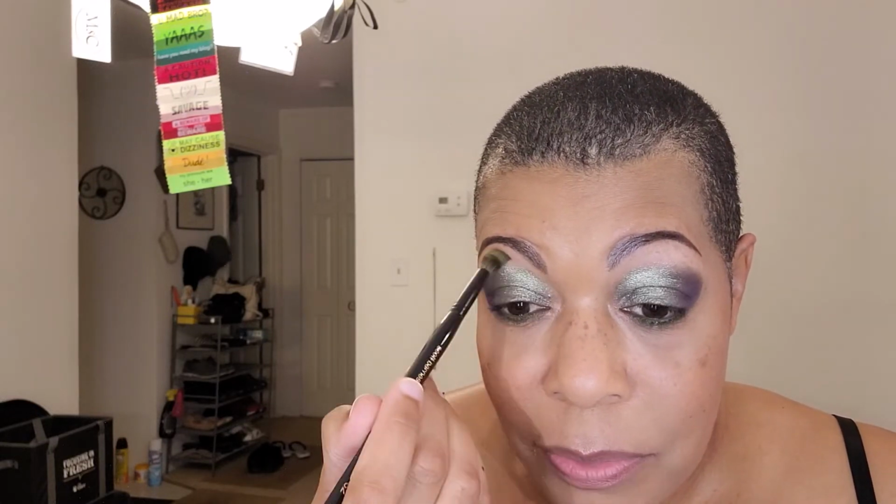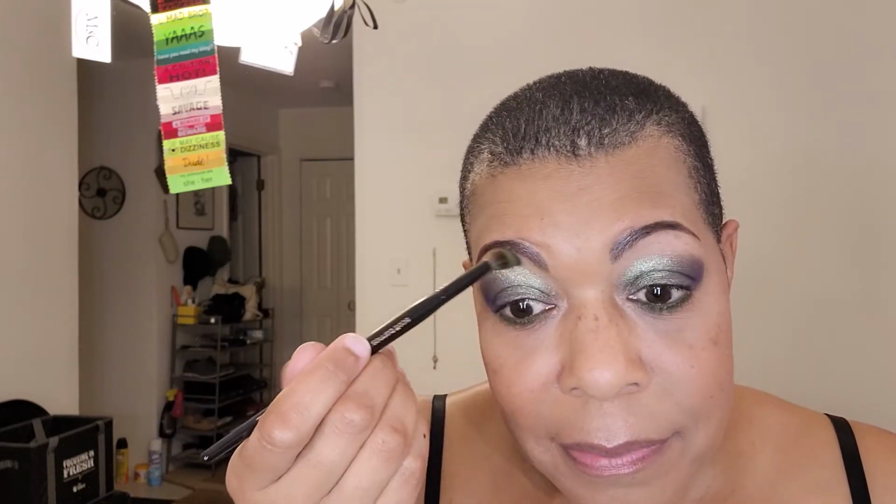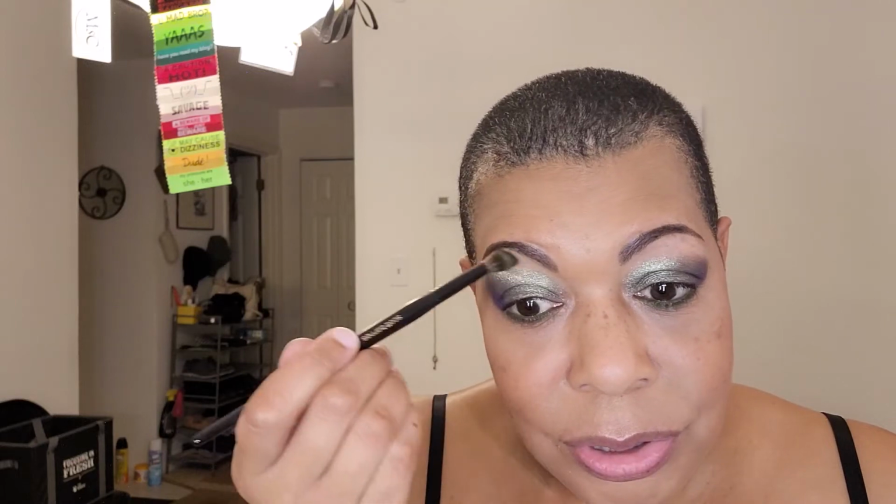Ooh, okay, y'all know what? I'm nervous now because I'm good for messing up stuff. So we're going to take Toucan, that yellow. I'm scared. And we're going to just do the tip of the brush right here. Don't see anything. All right, so now I'm just doing the side of the brush.